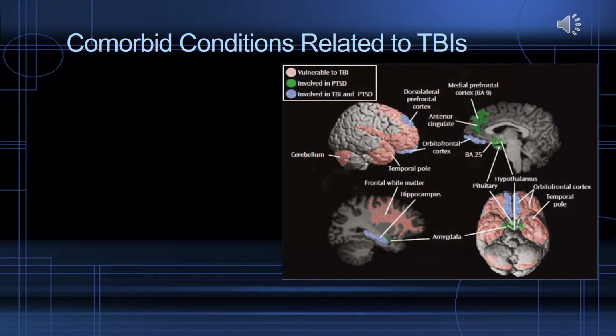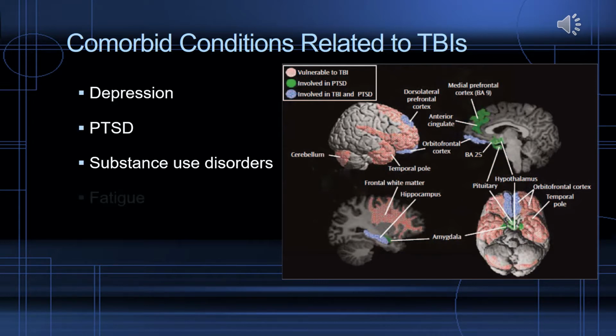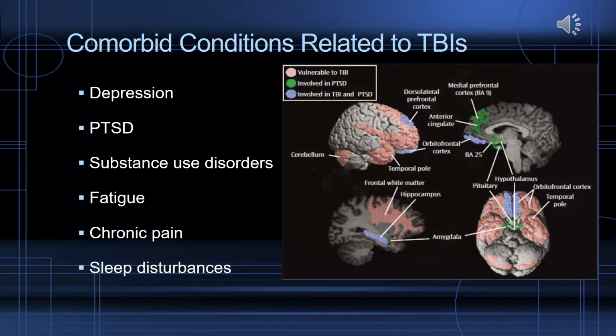Comorbid conditions related to TBIs include depression, PTSD, substance abuse, fatigue, chronic pain, and sleep disturbances. Pharmacological treatment and cognitive behavioral therapy are usually used to treat these conditions.